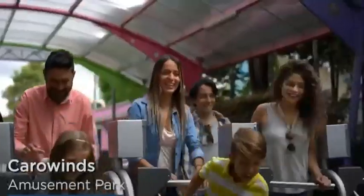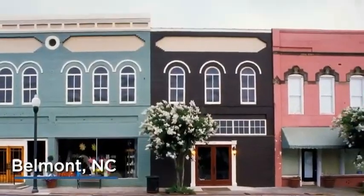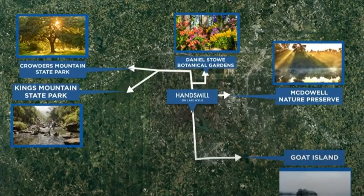But when I show it to you on the map, you'll get it. There's York, pretty much just a couple of blocks of historic district. But there's Belmont. That's the one right there. The Whitewater Center is nearby, and all of that. So just pay attention that Handsmill also has some recreational activities nearby.